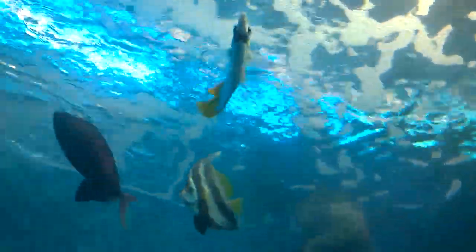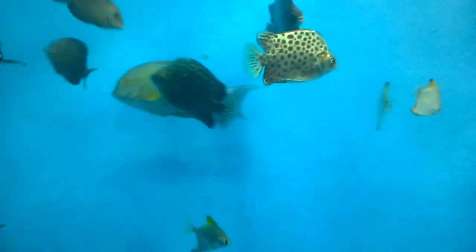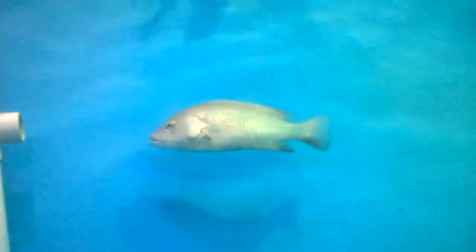Something very amazing. Wow. Butterfly fish. This is the marine fish segment, I think. You can see the butterfly fish here. There is a butterfly fish. A stingray, I suppose. Or manta rays, I don't think so. Puffer fish. Again, freshwater segment. I think these are tilapia.